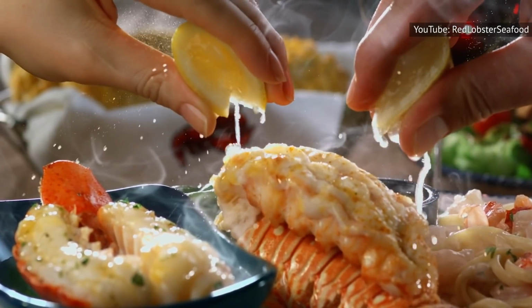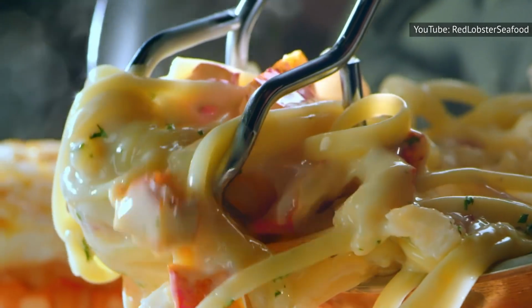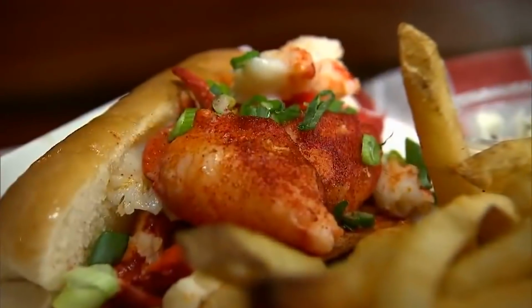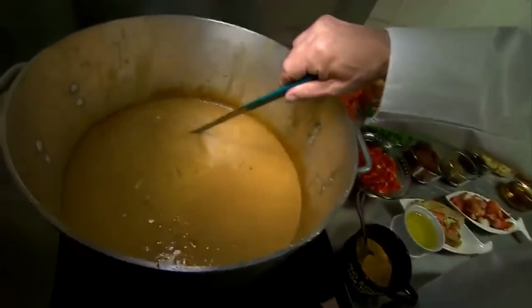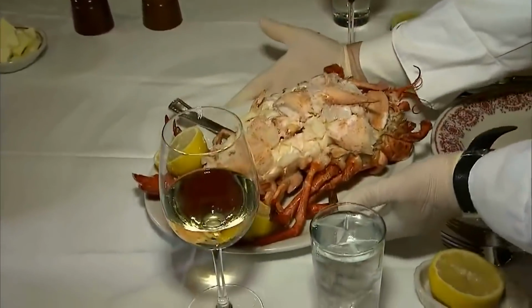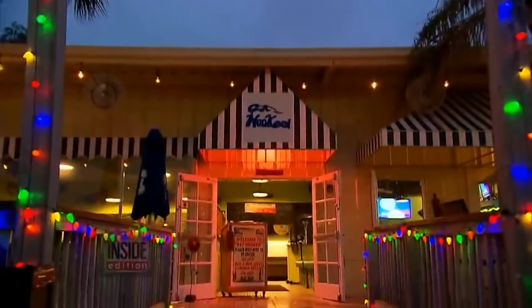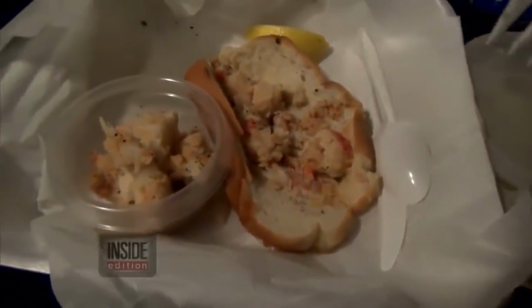There's a pretty good chance that you've ordered what you thought was real lobster and actually got an imitation lobster meat instead. According to a report from Inside Edition, a whopping 35% of samples from 28 different seafood restaurants around the United States were found to have fake lobster meat. The fake lobster meat was found everywhere from mom-and-pop seafood restaurants to chain giants like Red Lobster.